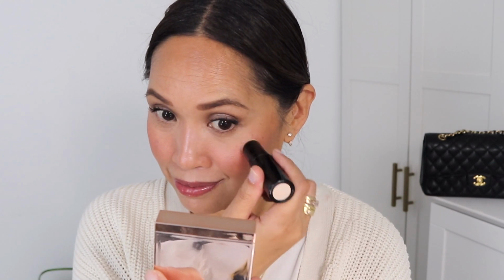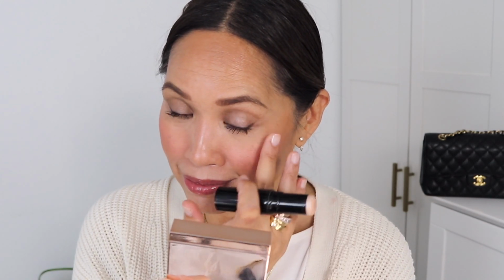So let's take this as a Rowan brush here. I think that helped a bit, going in with a little bit of contour. Going with Balm by Chanel in Sculpting. I do like the glow, but I'm just gonna add a little bit of powder to the front, but I'm gonna go with the Lotus powder.